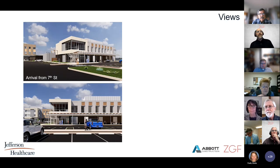Couple more views. And granted, this is still schematic design, so we're modeling and building and trying to understand what this is. So there's a lot of artistic interpretation as we're doing this. I must say, I like the fact that the corner of the building on 7th and Sheridan matches, or at least is like the one of the SSB. I think that helps tie it in quite well.